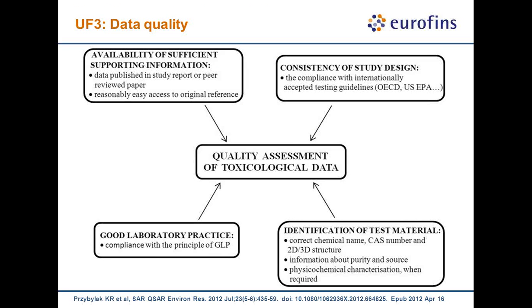The third uncertainty factor takes into account the quality of experimental data. The key criteria in data quality assessment are reported in this slide, and I would like to present to you the common pitfalls in assessing tox data, leading to an inaccurate result.